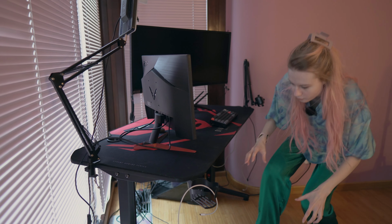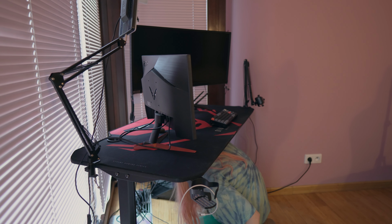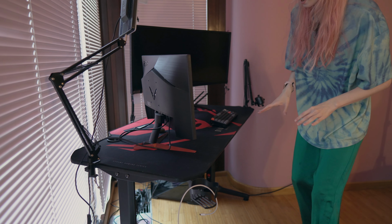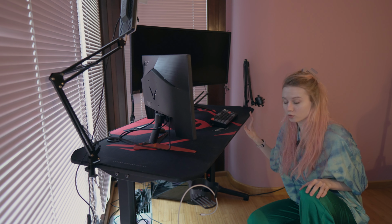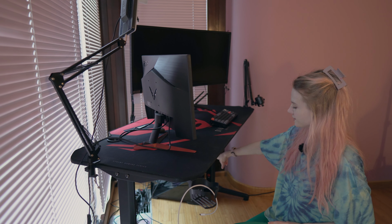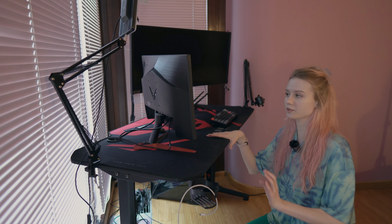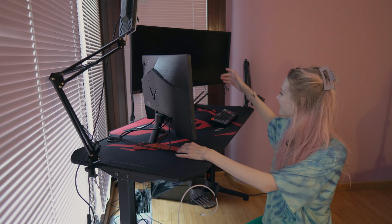How does one accumulate so much stuff on one single table? That is beyond my understanding, honestly. The only issue that I'm having right now is whether or not I have enough length for all of the cords, because my PC is going to remain on the floor. It is too heavy, I think, to put it on the table, because it's going to be two monitors, and this guy is really heavy, as you can guess by the size.